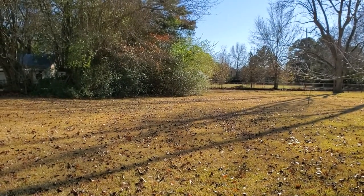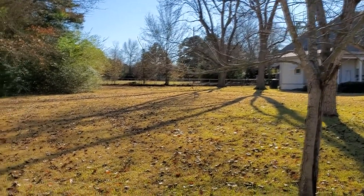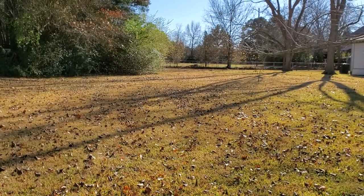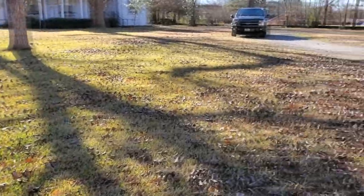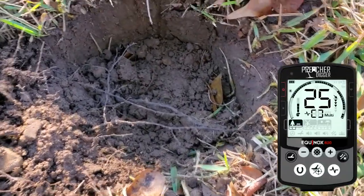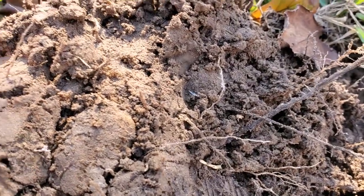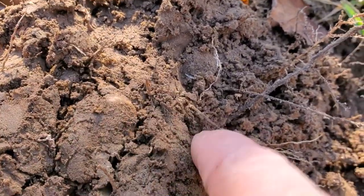All right, I've been working this little side yard right here. Went up in the front yard a while ago of this home and didn't find anything. A lot of 15, 14, 13s, a lot of trash out here. But just working over here, came over here, going to start working this front yard, and got a 25 signal about 6 inches deep. It's not in the hole, but I can see it right there. It's going to be another silver.